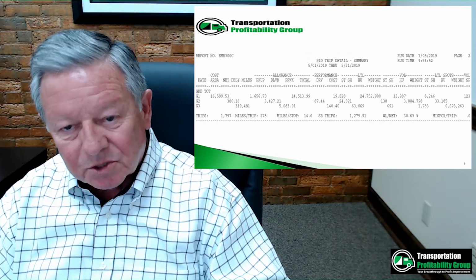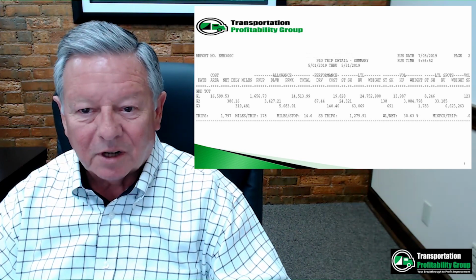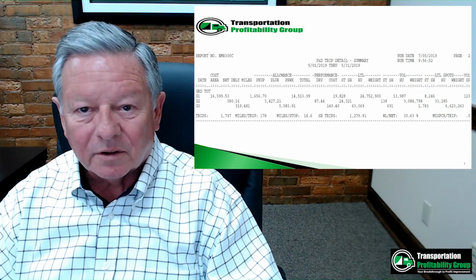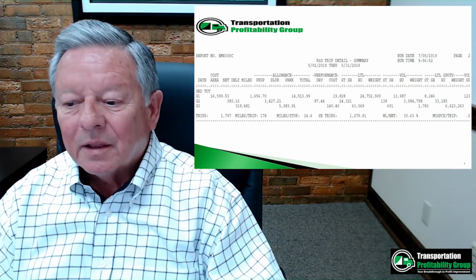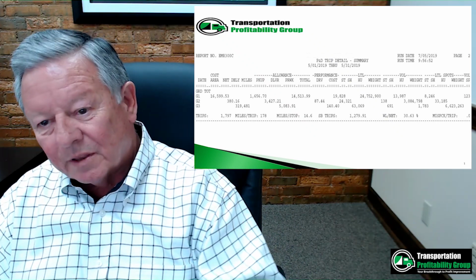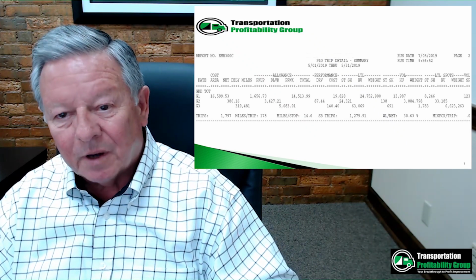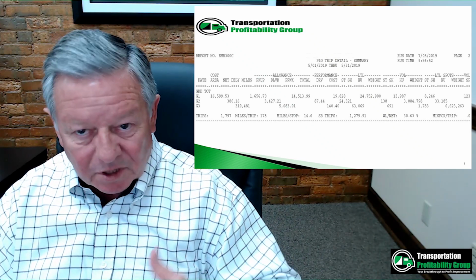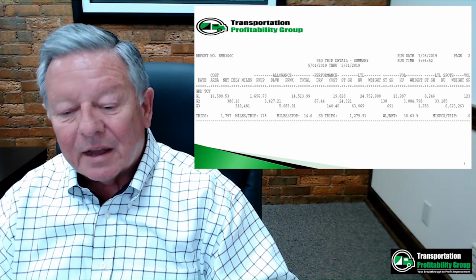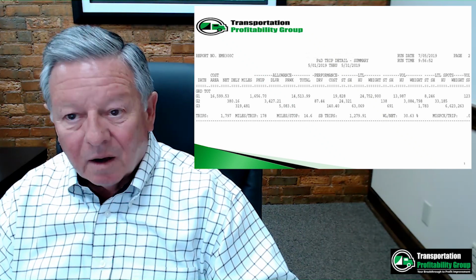So this is what the TPG report tells its clients, and the key number, as we said, is that cost under the cost column, that 140.4. So as we grow, if we're absorbing that growth with the cost we already have in place here, removing those operating inefficiencies, we'll see that number begin to go down, and it has a tremendous impact on profitability.